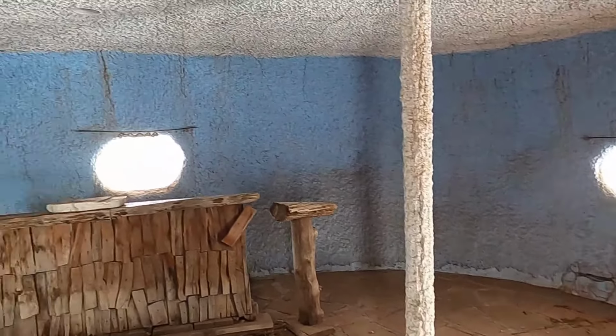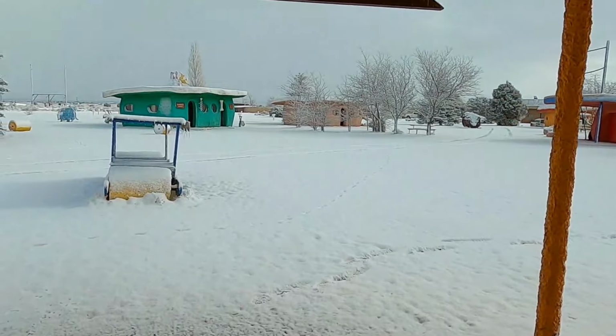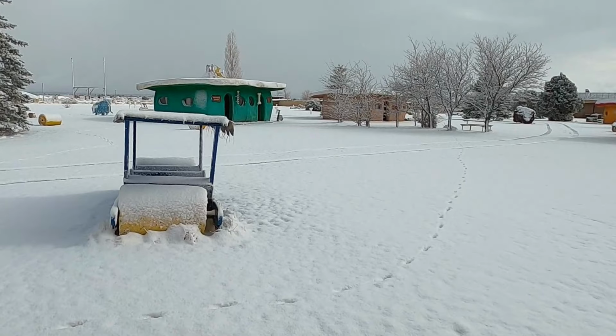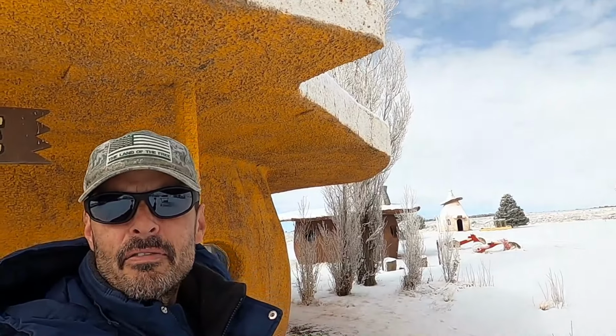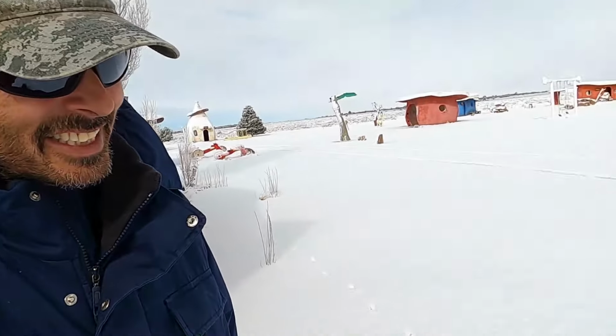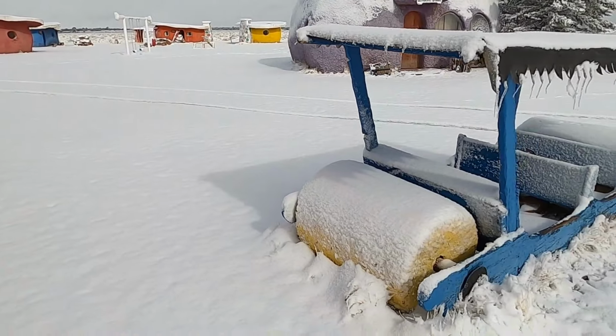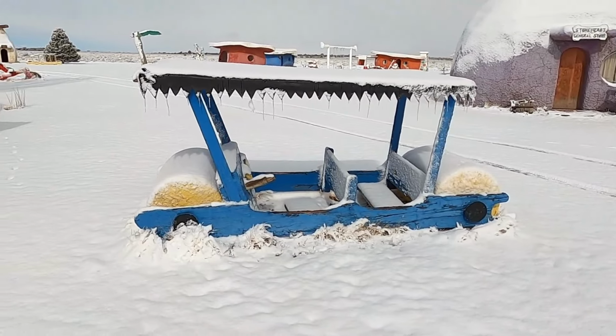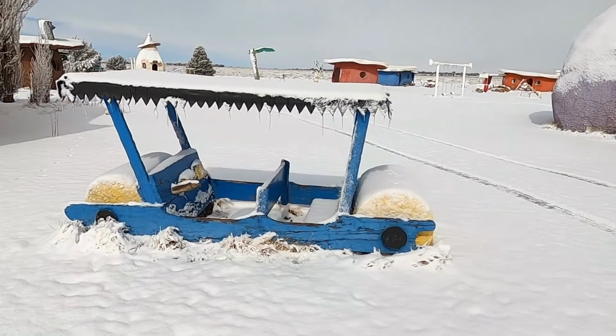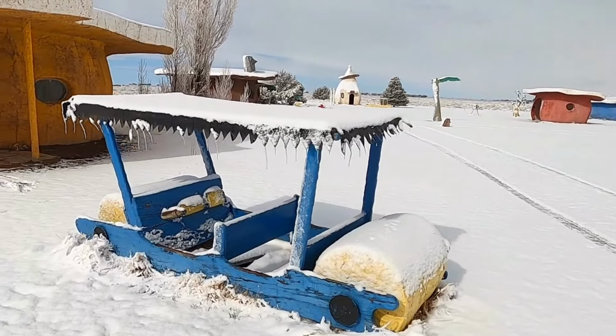It's quite cool. I've never been here before. This is my first time ever coming to the park. This is my first time here. I get to see it with the snow. This is so cool. Check this out. One of the Flintstone cars covered in snow. Looks like you gotta clear the snow off the seats to take a ride, but you don't have to do the windows.